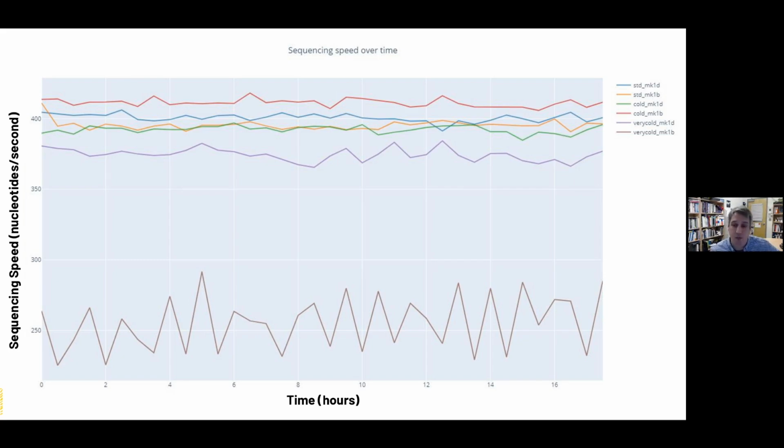So for the Mk1B at these colder temperatures, that's this brown line at the very bottom of this graph, you can see that it dropped well outside of the optimal range and was in the 250 nucleotides per second range. And this is likely to impact the overall sequencing yield because the templates are just going through the pores much slower. So we did see a difference. Whereas the Mk1D, even at this very cold range, you can see that purple line is right up there within the normal operating speeds, right around 400. So I was very impressed by its performance at these cold temperatures.